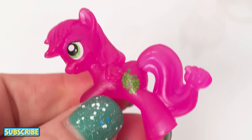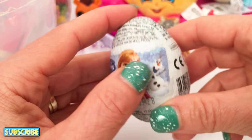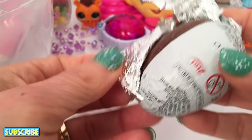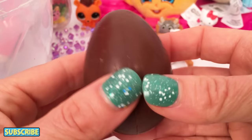Another egg. What are we gonna get in this egg? Another Disney Frozen. I love the eggs from Disney Frozen. And look at all of these. Let's see who we get now. Chocolate, chocolate, chocolate. I love chocolate too. Oh my gosh, this chocolate looks so good. So good!